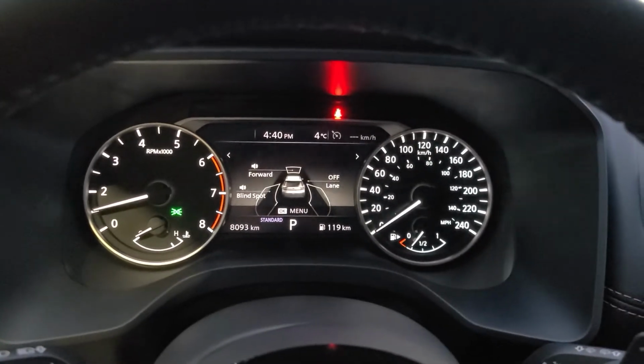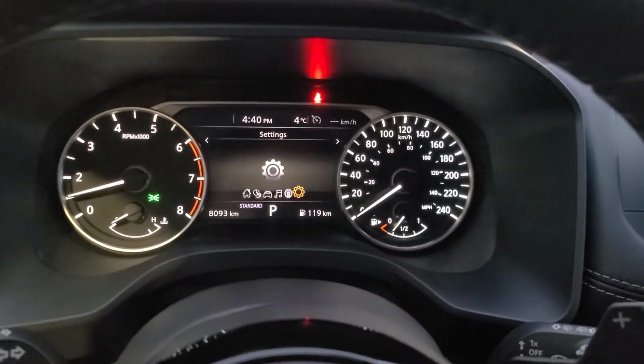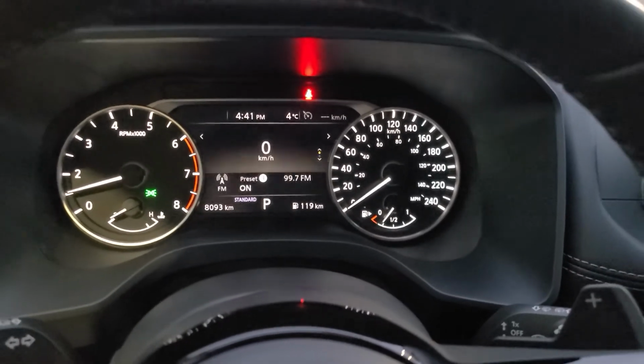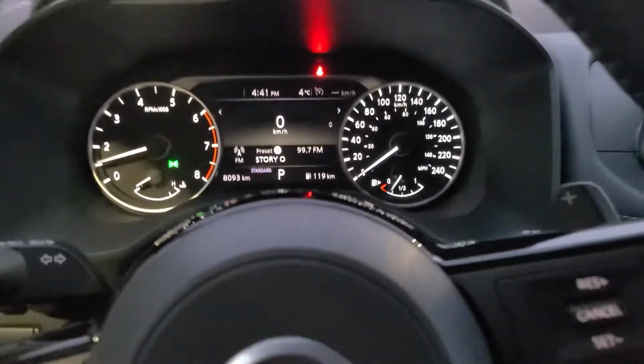You can also go through a couple different screens like your 4x4 controls and things like that. There's a settings screen for all of them, digital speedometer. So you have lots of different options for what you can have displayed in that screen in front of you. So it's a really, really nice screen up there.